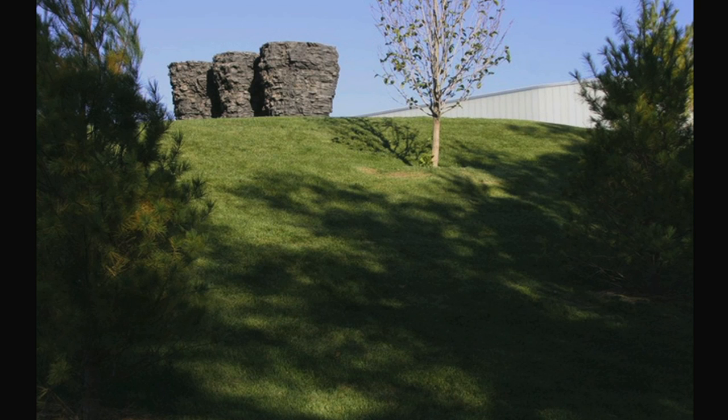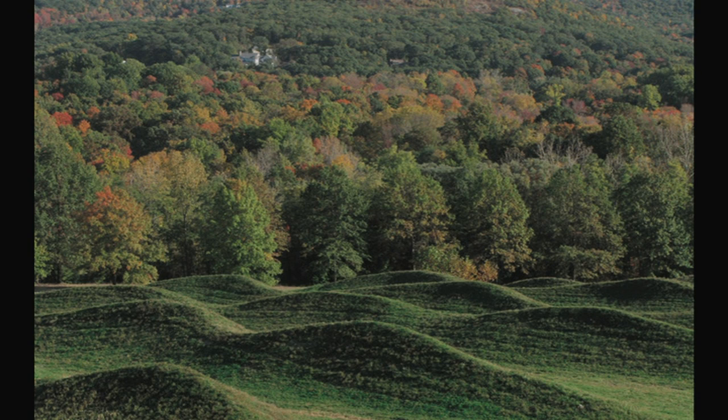You approach this 8-foot-high piece by Ursula von Rydingsvard from below, and you climb up to it. You wander through the 11 acres of Maya Lin's new Wave Field piece at Storm King Art Center, and then you climb up on this hill to take it all in.